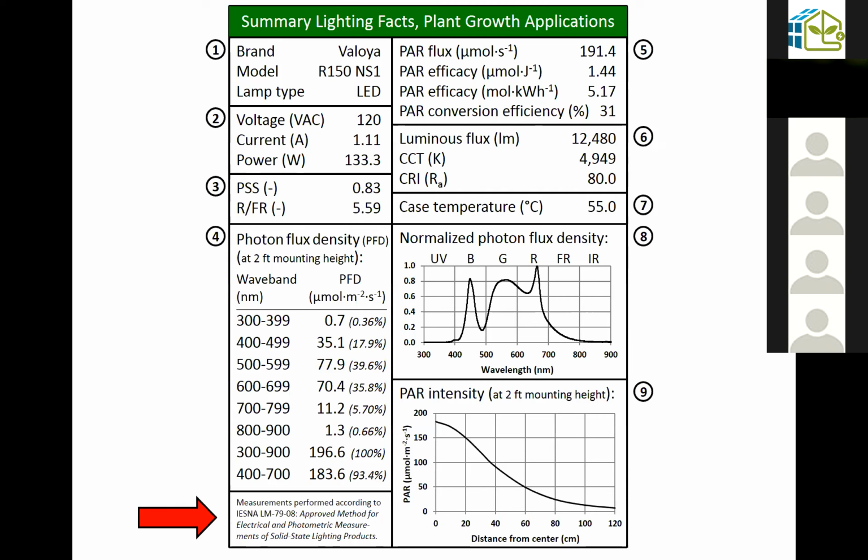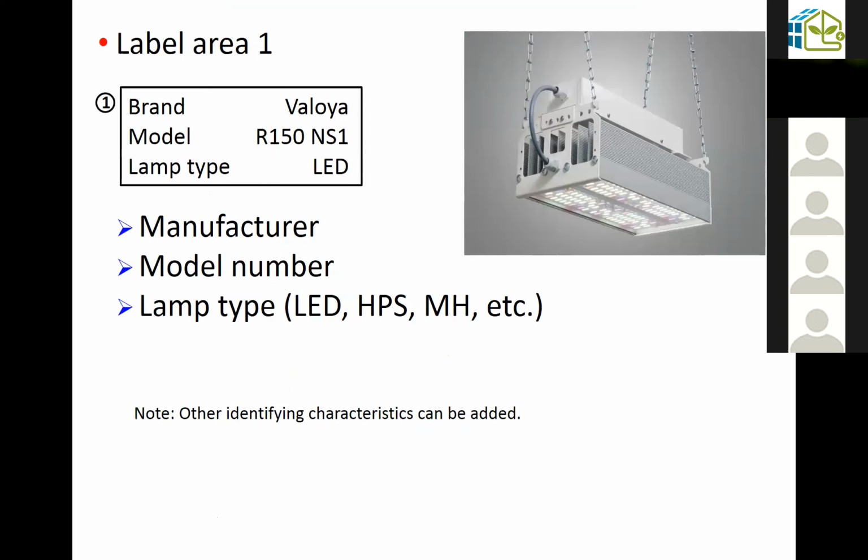Although we are not a commercial testing lab, and we don't have accreditation as a testing lab, we still have, as best as we could, followed the guidelines set out by the Illuminating Engineering Society related to measuring and evaluating lamps. So let's move on to the different areas.